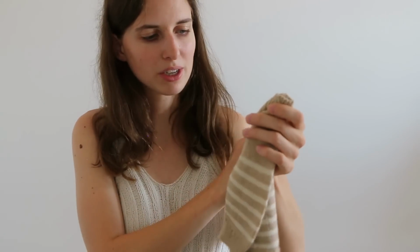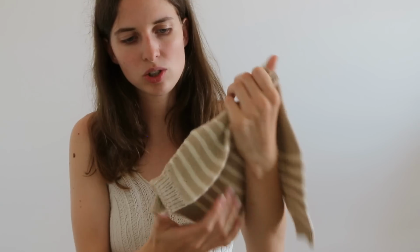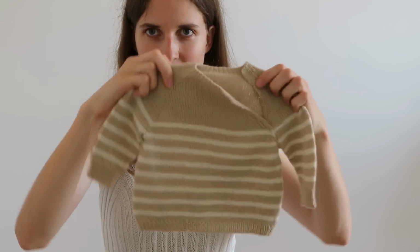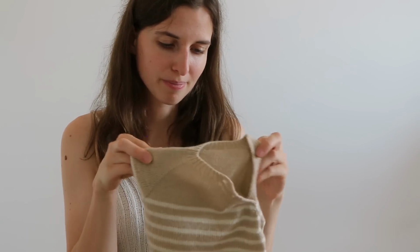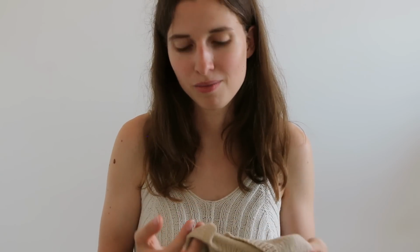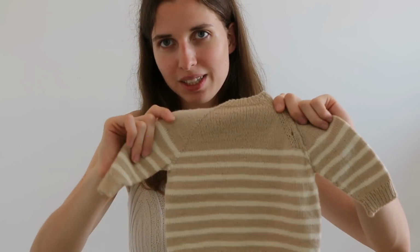I don't remember actually. But this was also just a fun way to learn how to knit stripes, how to knit them in the round, and a great learning project. And a great way to get rid of scraps and get some cute garments instead. Let's see if I will save it for my kids one day, or if it will be a present for somebody else one day.